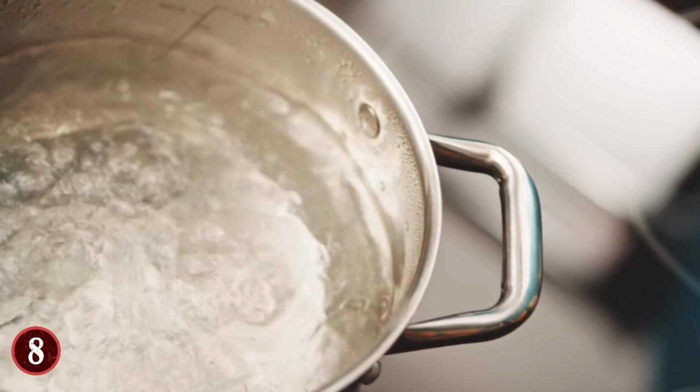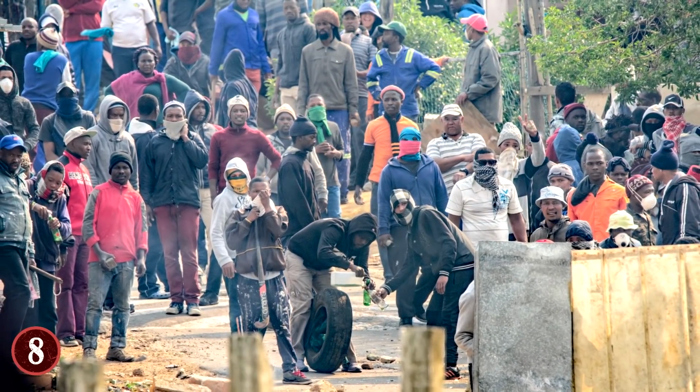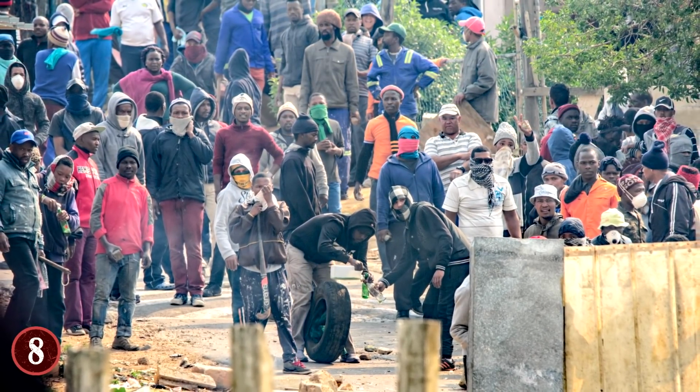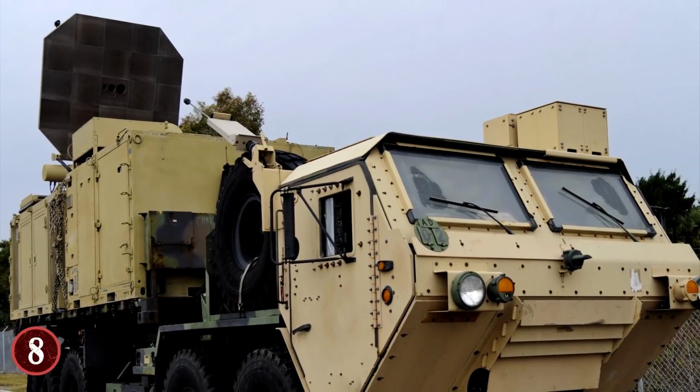Now, to be clear, it's just a temporary reaction, but imagine yourself being in a crowd and you suddenly feel like something is boiling you alive. You're probably going to freak out and even maybe run away like a madman. That's exactly what the active denial system will do and is mainly used for: crowd control. Pointing a few of these bad boys at a massive rioting crowd and turning them on will remedy the situation pretty quickly. The only problem is it does have some design flaws.